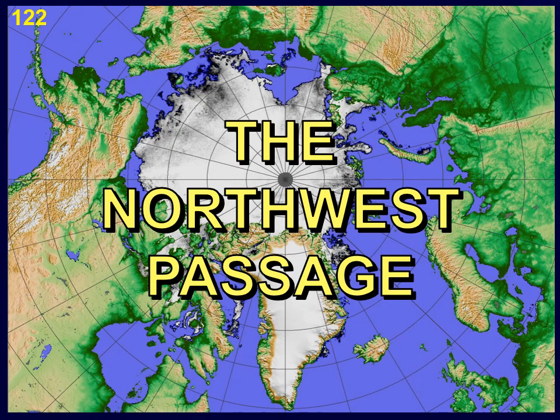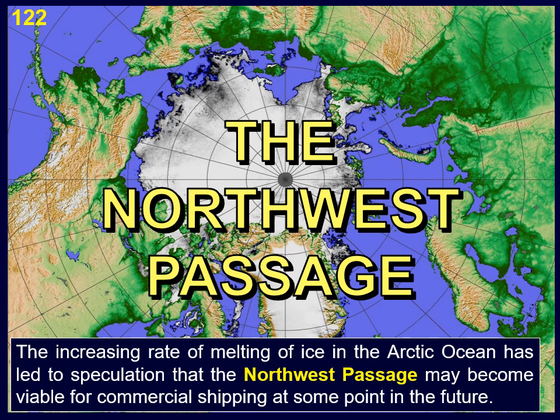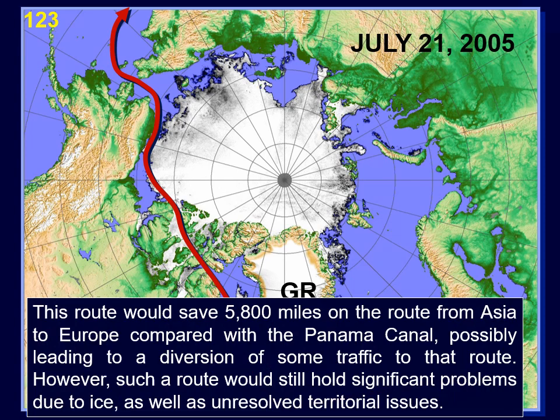The increasing rate of melting of ice in the Arctic Ocean has led to speculation that the Northwest Passage may become viable for commercial shipping at some point in the future. This route would save 5,800 miles on the route from Asia to Europe compared with the Panama Canal, possibly leading to a diversion of some traffic to that route. However, such a route would still hold significant problems due to ice, as well as unresolved territorial issues.